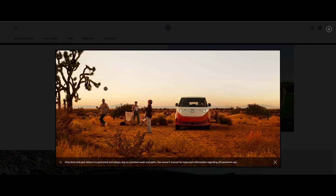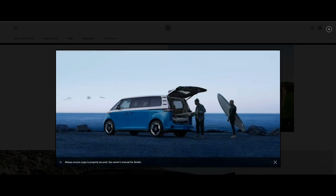Right. Buyers today, they're savvy. They want range, performance, features that make their lives easier. VW seems to understand that, but have they actually delivered with the ID Buzz? That remains to be seen. It feels like they're trying to be everything to everyone with this van. The nostalgia play for the older generation, the practicality for families, the electric innovation for the eco-conscious. It's a lot to juggle.